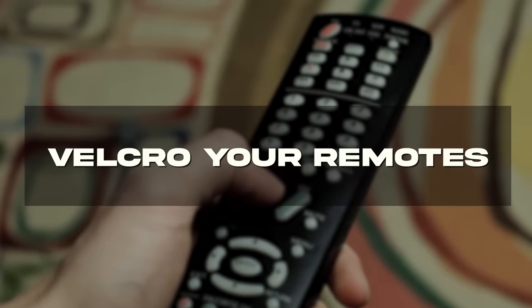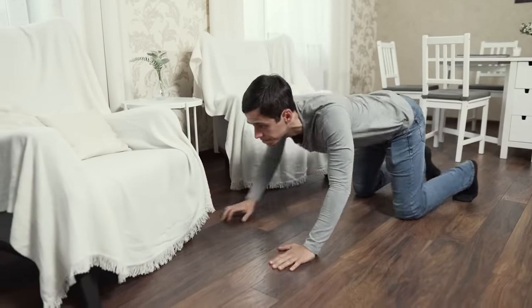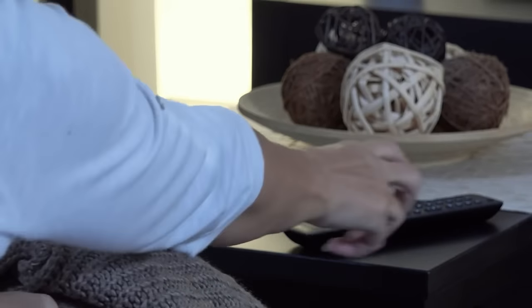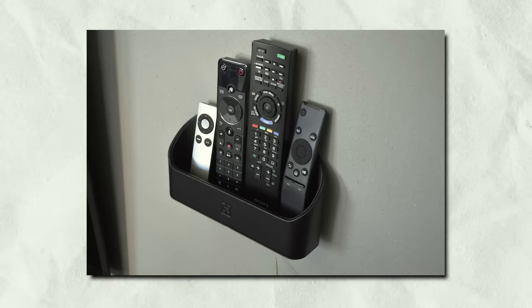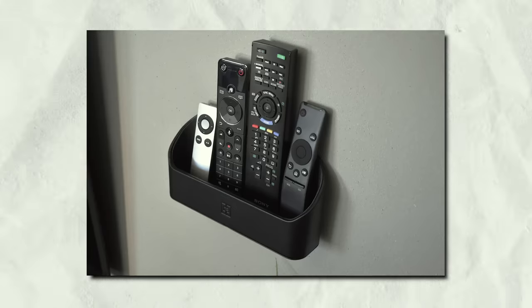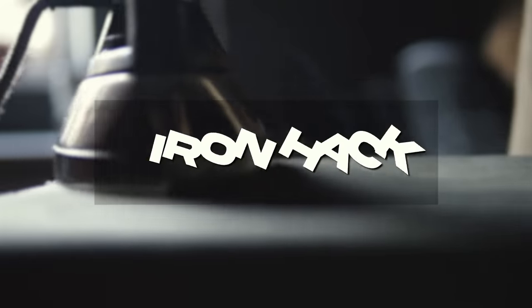Velcro your remotes. If you find yourself ripping your couch apart every day looking for the remote, try gluing a piece of Velcro to the back of it and one to the side of your coffee table. Boom! Now you can hang the remote and you'll never lose it again. That is, if you remember to keep it Velcroed. Can't hurt though.